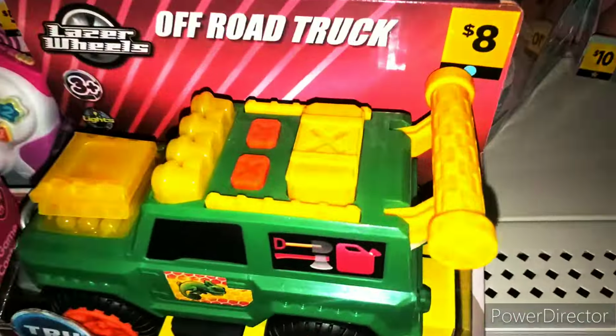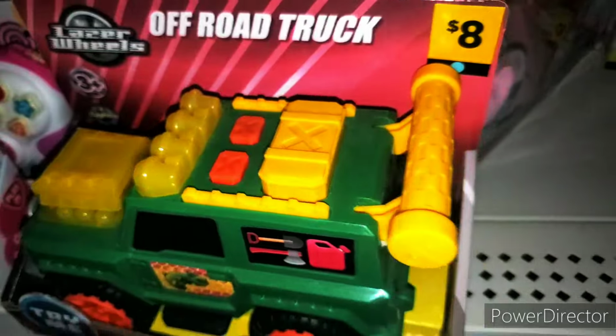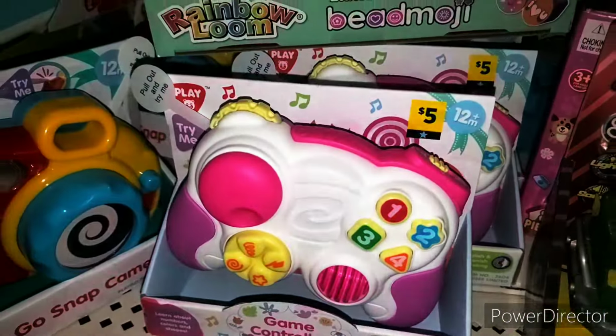We also have Blue Dot Toys. That's going to be 50% off. So this will be $4. Let me give you a UPC so you can reference it. So y'all, it was so hard to find a blue dot in this area. All they have is yellow stars and blue stars.